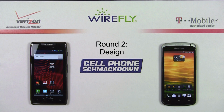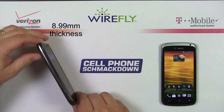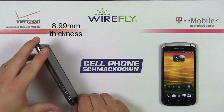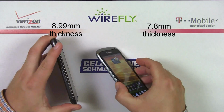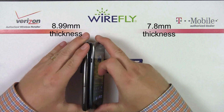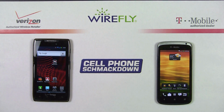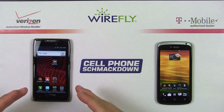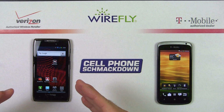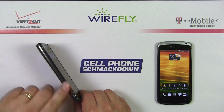On to round 2. Round 2 is going to be all about the design for these two great phones. Now the RAZR has a thickness of 8.99 millimeters thick. When we compare it to the 7.8 millimeters thick for the HTC One S, there's a big difference in those. So that is a big plus for the HTC One S. There's a huge advantage to that 8.9 millimeter thick design of the RAZR Maxx. It's all battery. The battery in the RAZR Maxx takes up most of that.